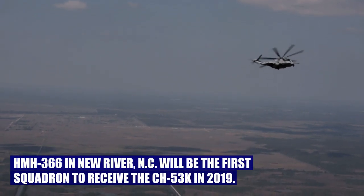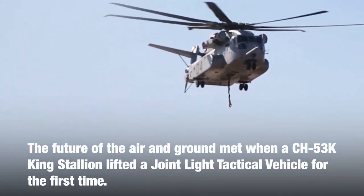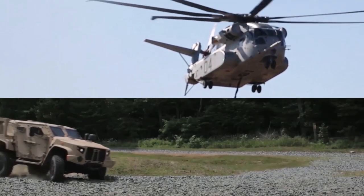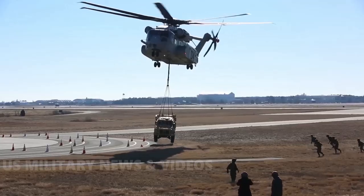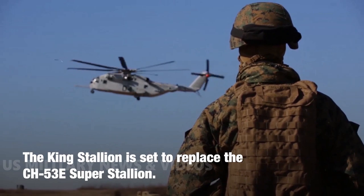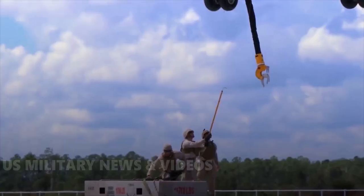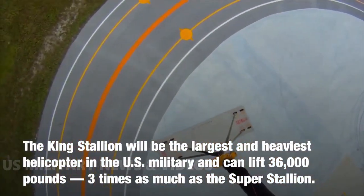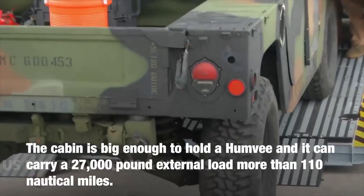Internal capacity. The King Stallion will be over a meter wider than its predecessor, and its cabin will have about 15% more volume. Probably the nicest thing about this bigger cabin space is that two full-size master pallets can now be carried internally. In the past, crews would have to break down a master pallet's contents and then repack it before the CH-53E could haul it to its final destination. Just this capability alone will greatly reduce manpower and increase sortie rates. Additionally, the K's increased cabin width allows the CH-53K to haul a Humvee internally.